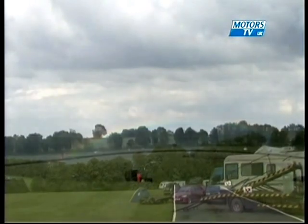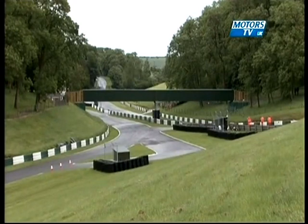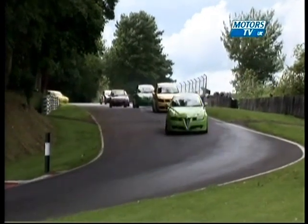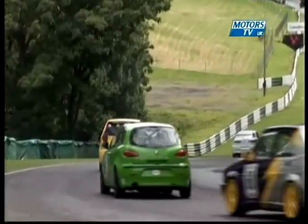We are with the BRSCC Alpha Shop Alfa Romeo Championship. We move on from Silverstone to Cadwell Park. It's a wet race meeting here, but there is a drying line on circuit. That should benefit the cars that have come out in force. As you can see, once again, a very well supported field for our 4th race of the season.